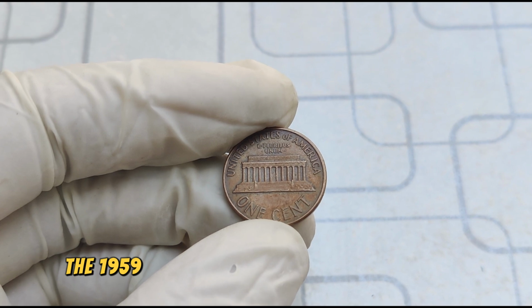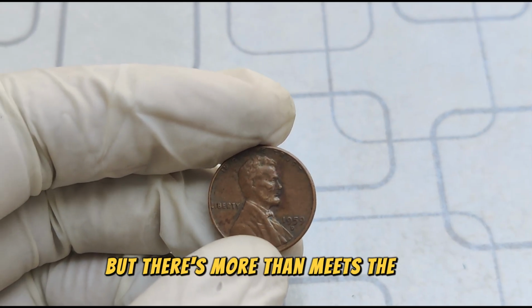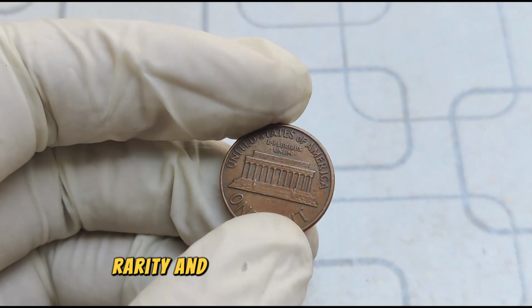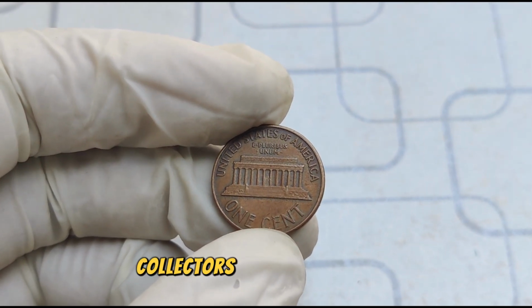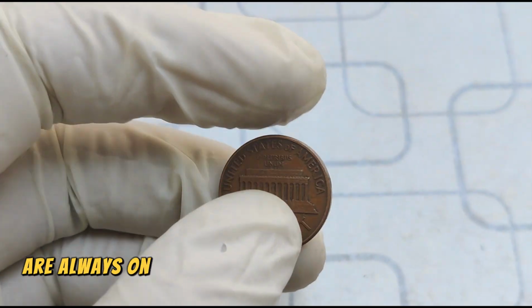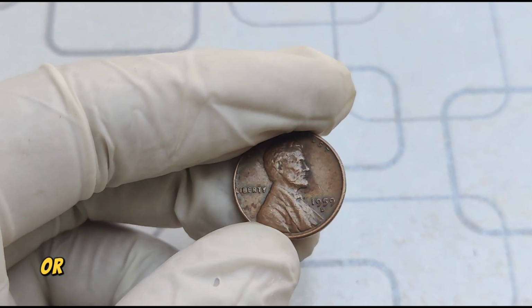The 1959 D penny is seemingly ordinary, right? But there's more than meets the eye. What sets some of these coins apart is their condition, rarity, and historical significance. Collectors and numismatists, those are coin experts, by the way, are always on the lookout for pennies that stand out for their minting errors, unusual features, or exceptional condition.